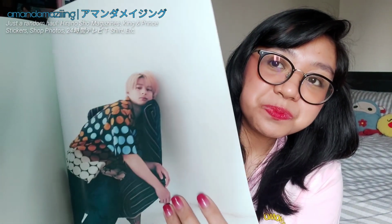This one, the Plus Act cover. So I really like this one. I ended up sketching this one because I think that the cover is really cute, it's really nice. But what I love most, I like the photos for this magazine, especially this one. I think this one is really nice. I ended up sketching that one as well.